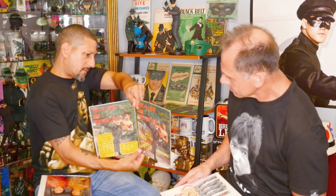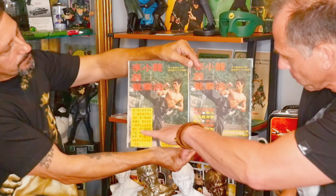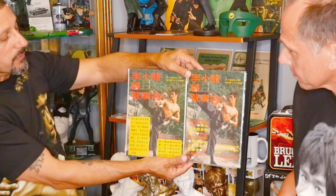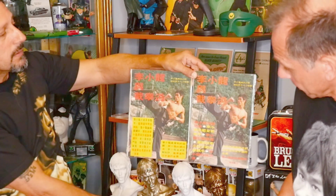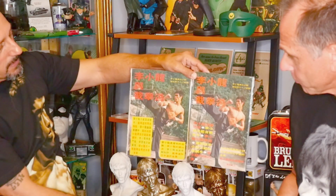Wow, I love it. Here's one that's a little unique. They're both Chinese, but yet they both have two different covers. I have this same shot, but I've never seen this one with the yellow on it. Yeah, that is beautiful. What I think is maybe one's the original and one's a reprint, is what I'm thinking. Could be. But I love that shot. Oh man, that's one of my favorite shots. It is. Him holding up the sidekick. Yeah, that's beautiful.